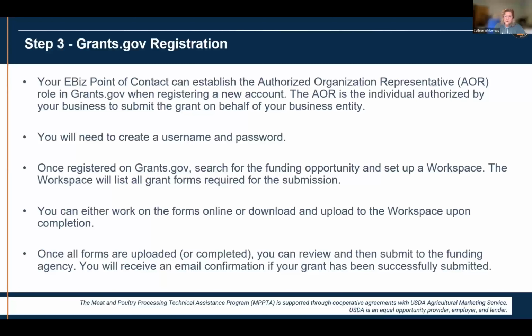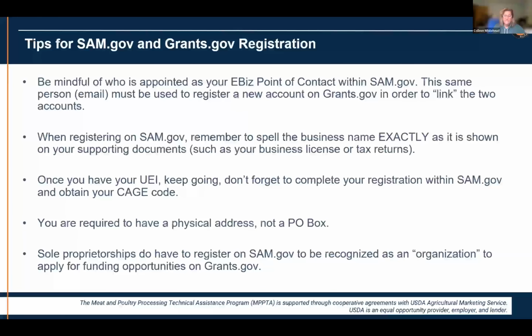So for the next one, I just want to talk about the eBiz point of contact that we've been stressing. Just be mindful of who you are appointing for that role. It's something to be aware of, because this person must register your account on Grants.gov.